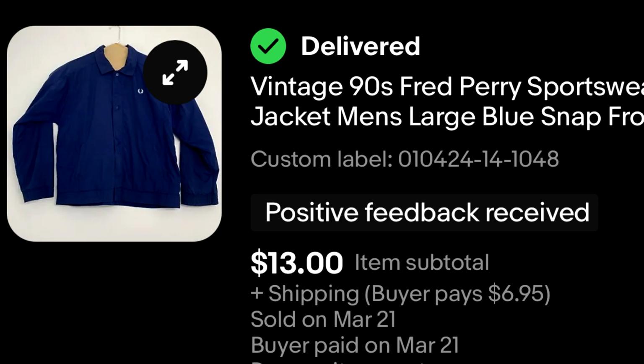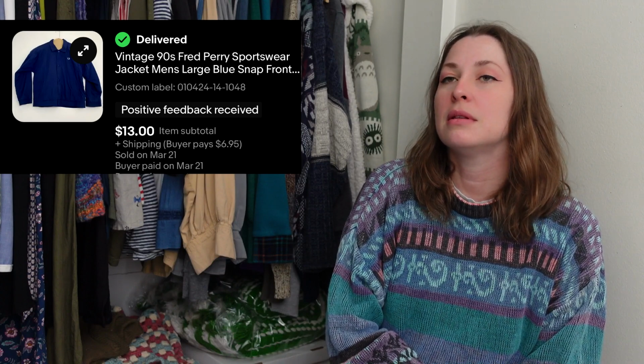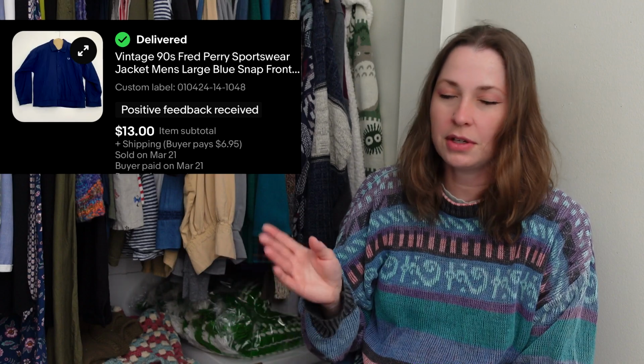This is, well, it is and is not a mistake from me. So I picked up this Fred Perry jacket. I got really excited about it because I bought one Fred Perry jacket a long time ago and that sold really fast for $40. This was a vintage Fred Perry jacket, and this had a pretty significant flaw.